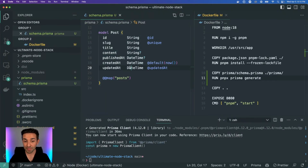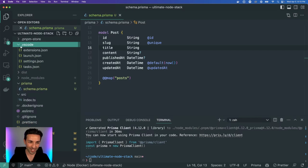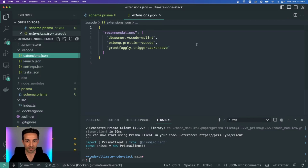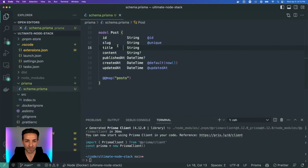All right. I did mention earlier briefly that if I save this, it reformats the file for me here in Docker Compose, not in Docker Compose, in VS Code. That does come from a specific extension. So I'm going to add that extension in here, and that's just prisma.prisma. So the prisma.prisma extension will add the Prisma language and code formatting in here for you.